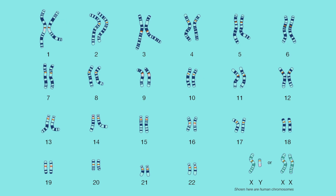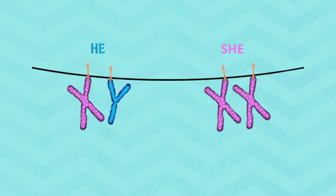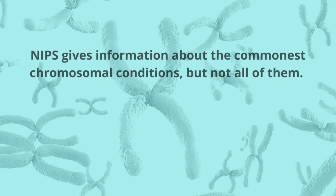The human body is made up of trillions of cells which contain chromosomes, made up of DNA, which carries genetic information. We all have 23 pairs of chromosomes. The first 22 pairs are called autosomes, and the 23rd pair are the sex chromosomes, which are the X and Y chromosomes. Males have one X and one Y chromosome. Females have two X chromosomes. Chromosome problems usually occur by chance. Older mothers have an increased risk of chromosome problems.